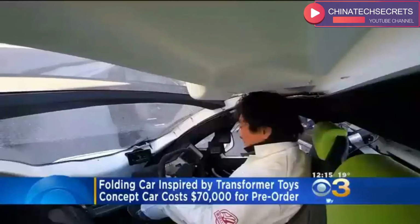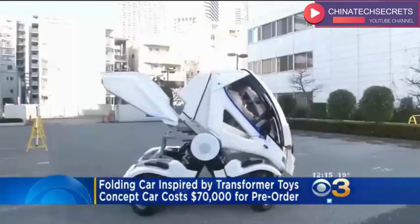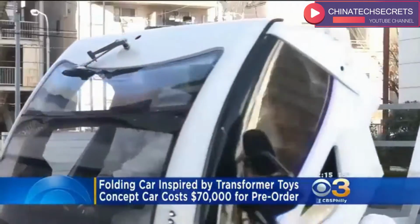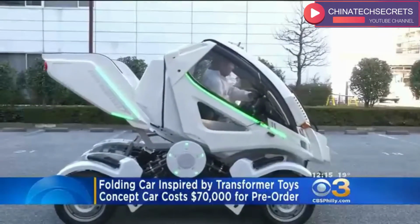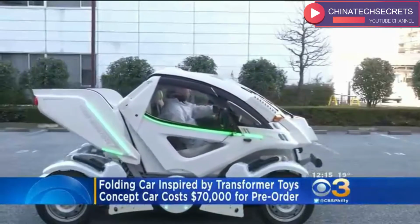This is the Earth One, an electric vehicle inspired by Transformer toys and designed in Japan. Now, the car can fold itself up to park just about anywhere. It's not ready for the road just yet, though. But that's not stopping buyers. There are already 30 pre-orders. The car costs $70,000.